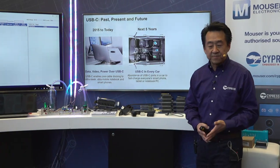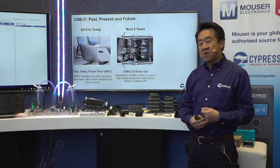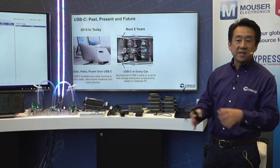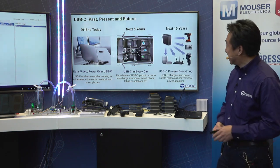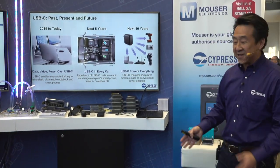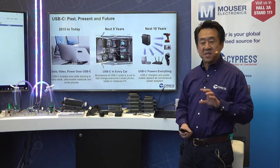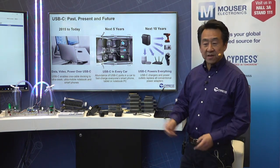In the next 5 years, USB-C is going to be your power source in the car. It's able to charge your smartphone, your tablet, your notebook, your game console, anything that could be powered by USB-C. There'll be plenty of USB ports in the car to power everything. And what we believe is in the next 10 years, USB-C will power everything. Everything that has a wall wart plugged into the wall today will be replaced by a USB-C wall wart, or USB-C directly built into the wall outlet to power everything.